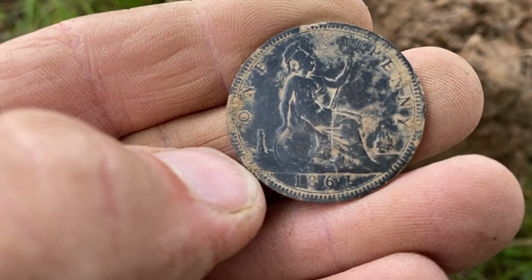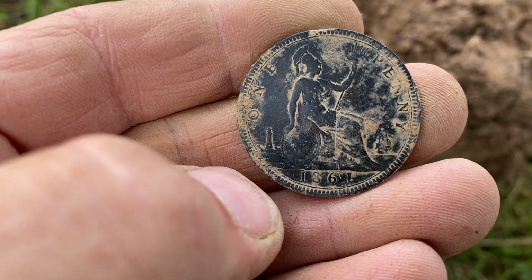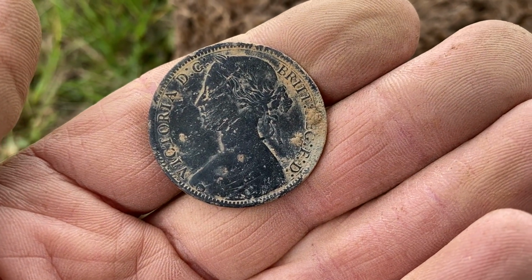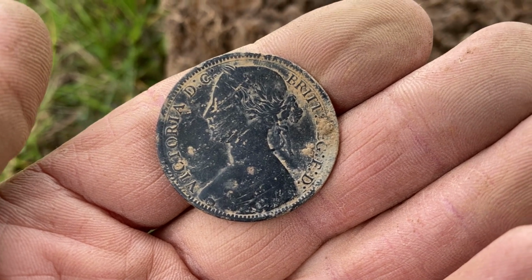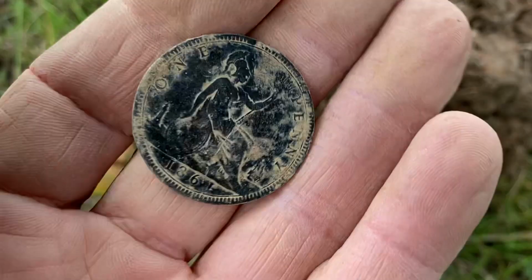That's great. See the ship beside Britannia, you see the lighthouse beside Britannia, you see the waves in Vicky's hair. That's a beautiful looking coin. We'll take that and we'll keep going.